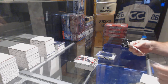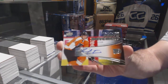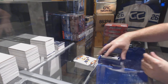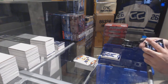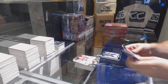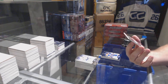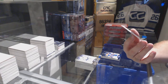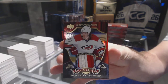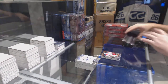We've got for the Flyers a youth movement auto to $3.99, Sean Couturier. And $4.99 for the Blues, Vladimir Tarasenko. We have for the Oilers a $4.99, Taylor Hall Blue Base. And for the Carolina Hurricanes, number to 75, Club Crest Patch, Brock McGinn.